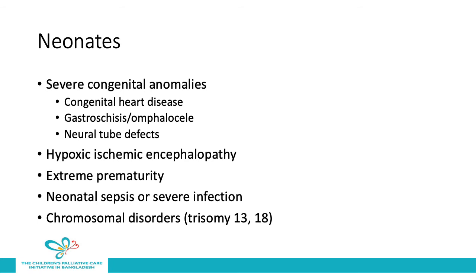If we think about neonates who are in hospital, these are some of the common issues that they may have, which may indicate a need for palliative care. Severe congenital anomalies, congenital heart disease, gastroschisis, omphalocele, and neural tube defects, hypoxic ischemic encephalopathy, extreme prematurity, neonatal sepsis or severe infection, and chromosomal disorders, including trisomy 13 and 18.